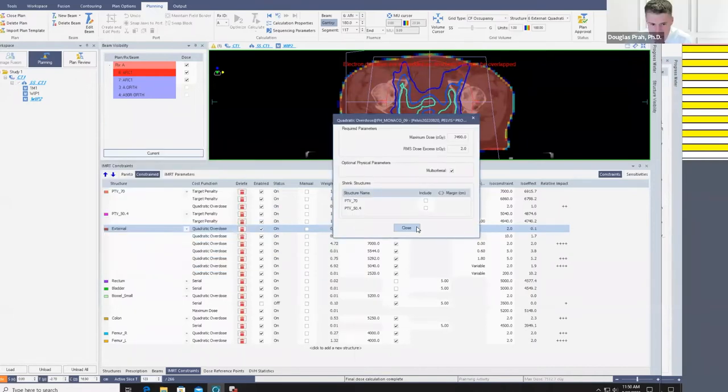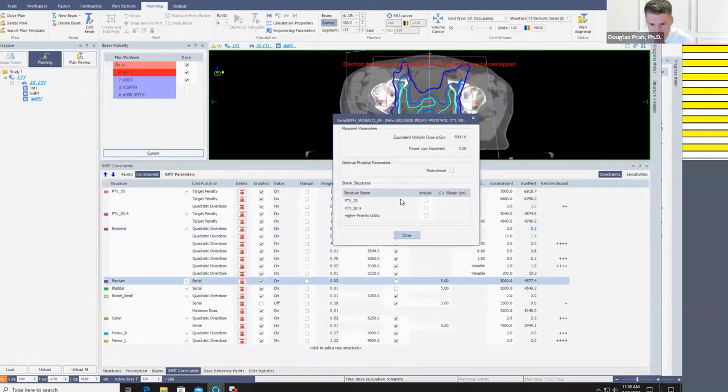So if you see here, if I come down to this structure, this includes, if I check this off, then the rank of the structures above gets included, right? The overlap priority. Okay. So anything above it. But if you deselect it, then that does not get included. So in general, I don't bother with the overlap priority.